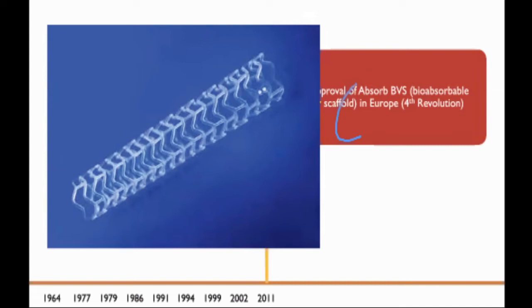Thus, the idea of bioresorbable scaffolds has gained much interest, given that they could offer potential advantages in restoring natural vascular function. The resorption of the stent could make future revascularization easier if needed, especially in cases with side branches.